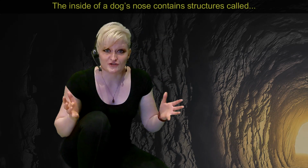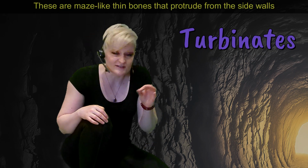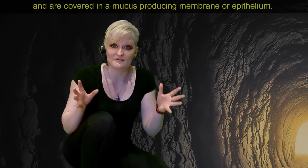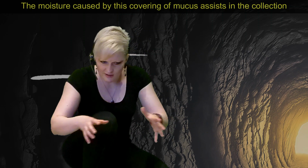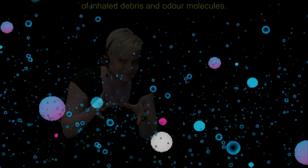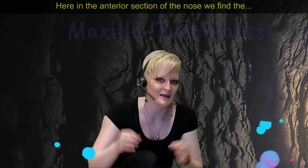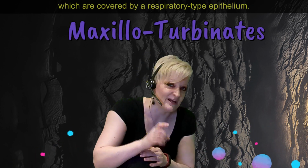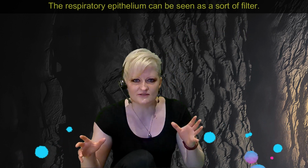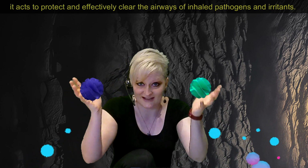The inside of a dog's nose contains structures called turbinates. These are maze-like thin bones that protrude from the side walls and are covered in a mucus-producing membrane, or epithelium. The moisture caused by this covering of mucus assists in the collection of inhaled debris and odour molecules. Here, in the anterior section of the nose, we find the maxillary turbinates, which are covered by a respiratory type epithelium. The respiratory epithelium can be seen as a sort of filter. It acts to protect and effectively clear the airways of inhaled pathogens and irritants.